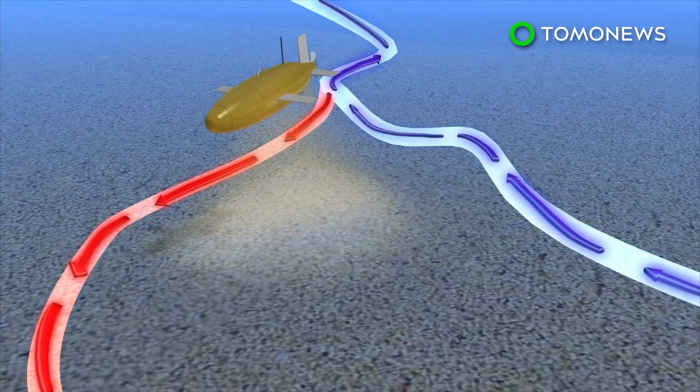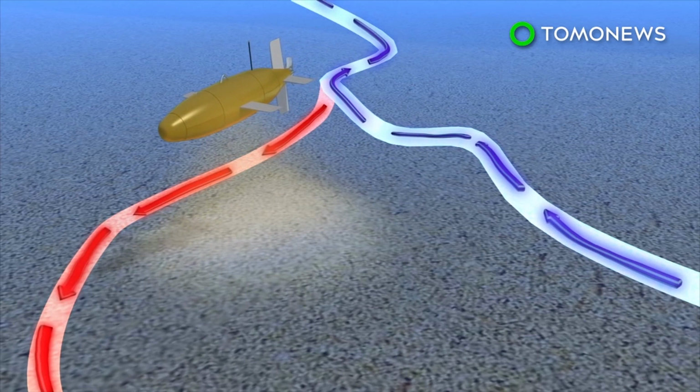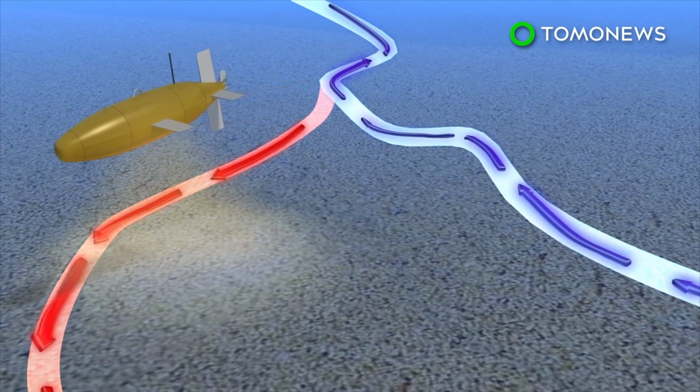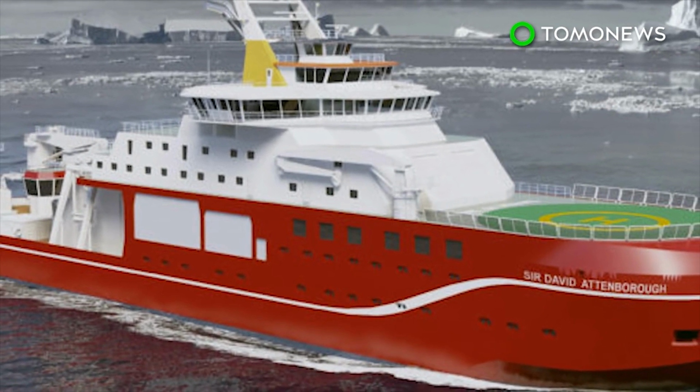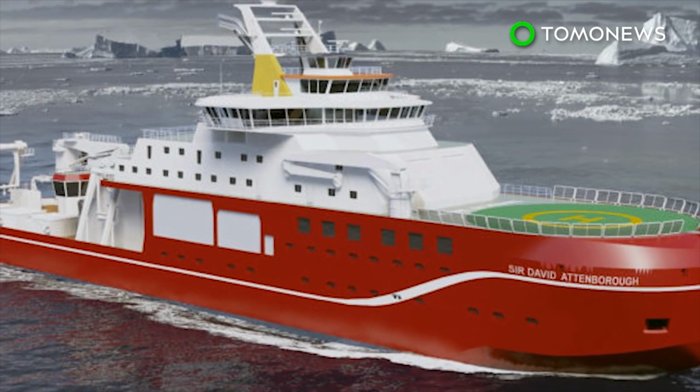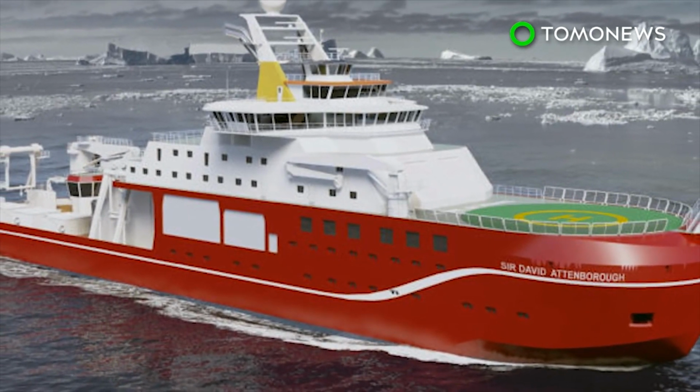The submarine will map the circulation of deep water, known as the Great Ocean Conveyor, which plays a critical role in regulating our climate system. The British government named the new polar research ship the RRS Sir David Attenborough, after the famous naturalist and broadcaster. The ship is expected to be completed by 2019.